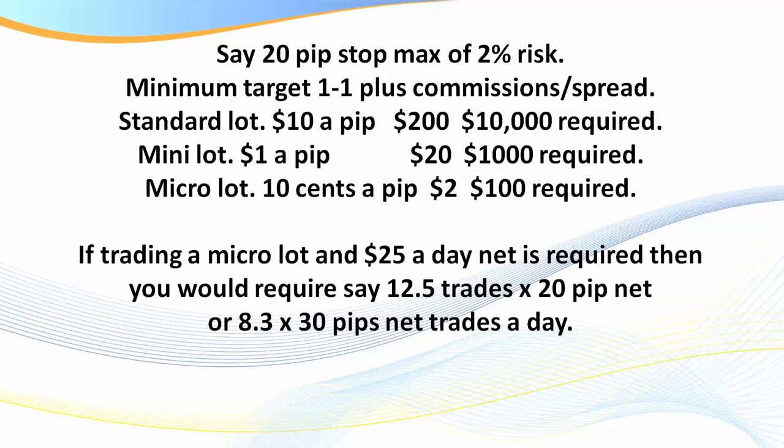So let's just say here, and we'll look at the charts in a moment and I'll give you some examples, that you have a 20 pip stop. Now, it's very important that you build your spread or your commissions into that stop. So you may have, say, a 17 pip stop with a 3 pip spread, which is really a commission, by the way. Some brokers still say they're commission free, but there's a spread, and that's the commission. Make sure that's built into your risk parameters.